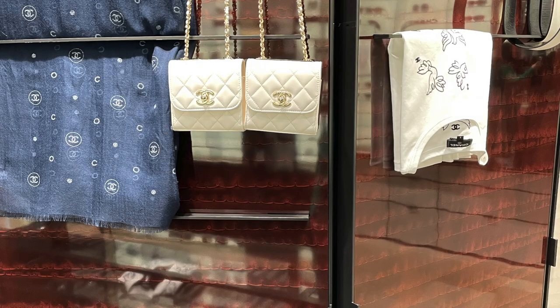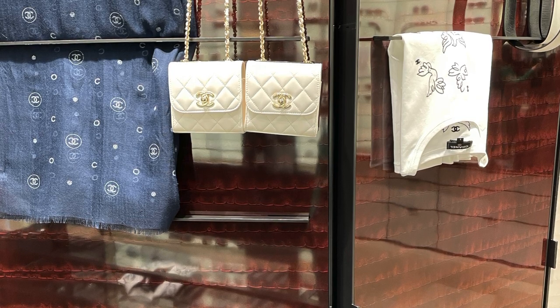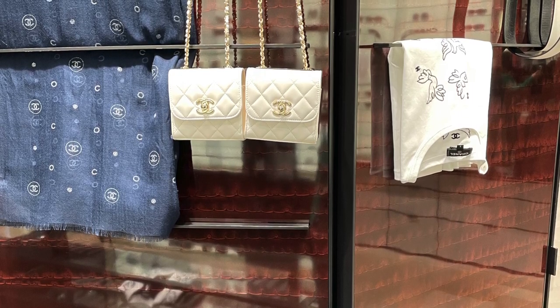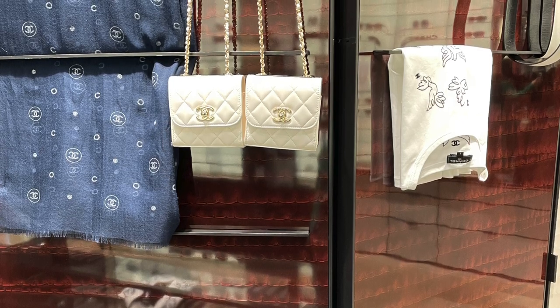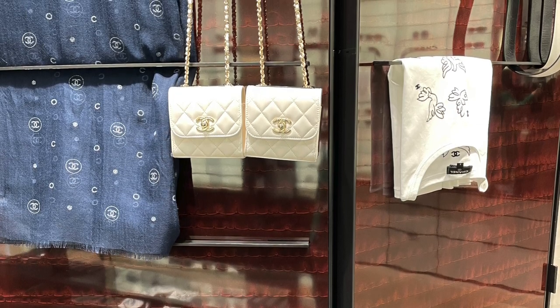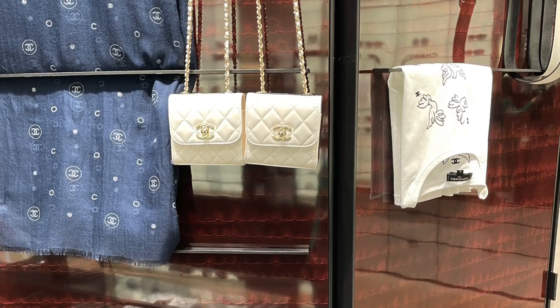There were so many of these mini trendy clutches on chain hanging everywhere. There's two white ones hanging beside each other. I couldn't believe that they were still up there. Now, it was early in the collection launch, so that's probably why. But the thing in Paris is that there isn't a lot of pre-sale, I don't think. And then they also have very large budgets for their stores, so they have a lot more stock.